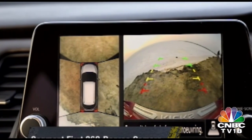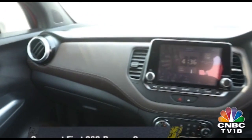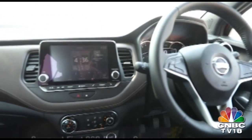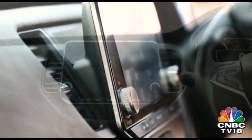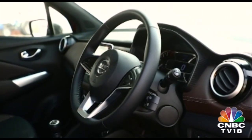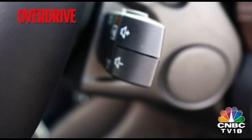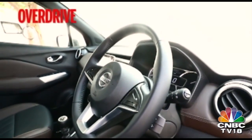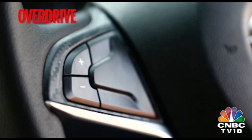The list includes a 360-degree parking camera, which is a segment first. The 8-inch touchscreen offers Apple CarPlay and Android Auto connectivity and has physical buttons for its controls, which makes it easier to use while driving. That said, Nissan has continued with placing audio controls on a separate stub under the steering wheel like the Terrano, carried over from the Renault Duster and Captur. But Nissan has added volume controls onto the steering wheel this time, which adds to the driver's convenience.